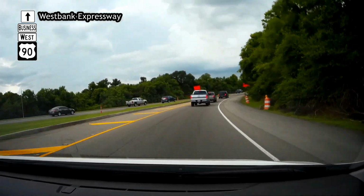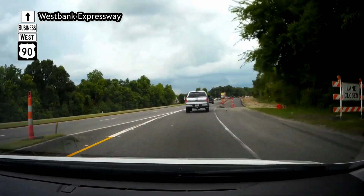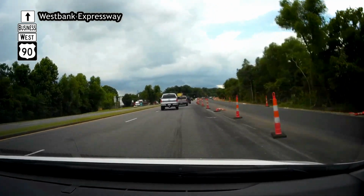We finish our trip at the junction of US-90 Business and the US Highway 90 main line in the unincorporated community of Avondale.